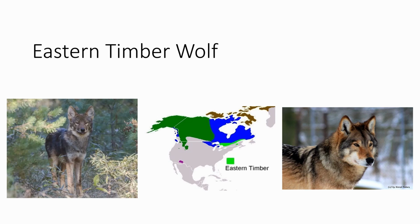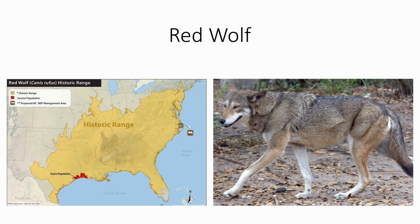The red wolf is also another species of wolf that was recently determined to be separate from the gray wolf, though its range is completely separate from either the gray wolf or the eastern timber wolf. However, it looks fairly similar to the coyote. It is only found in a small area of eastern North Carolina, as well as a somewhat larger area of southeastern Texas and southwestern Louisiana.